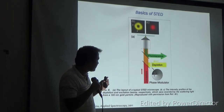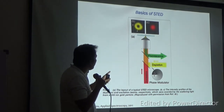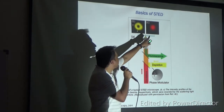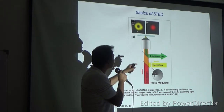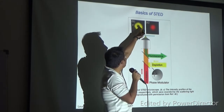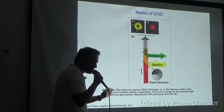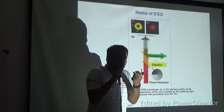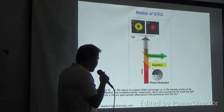Yes, this requires a lot of red photons, but the point is that here you have two beams. This is your excitation beam and this is your depletion beam. Effectively you will excite GFP only in that little hole there. And you can change the size of that hole to below the diffraction limit also. That is the innovation here.